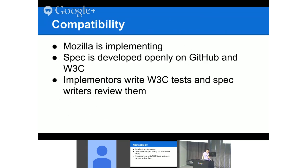In terms of compatibility, Mozilla is also interested in implementing. The spec is being developed openly, on GitHub, W3C. There's always, for these web features, the dance between the implementation and the spec, and we're taking a strategy this time of a concerted effort to write the W3C tests and get them okayed by the spec writers. So if something's unclear in the spec, we can write a W3C test of what we expect to happen, and the spec writer can say, yeah, I agree with that, and put it in the spec, or say, no, I disagree, update the spec to show the disagreement, and then we can fix our implementation. So that's the idea we have for compatibility.